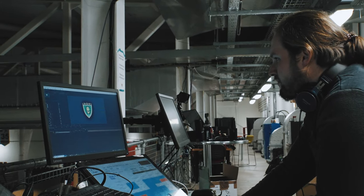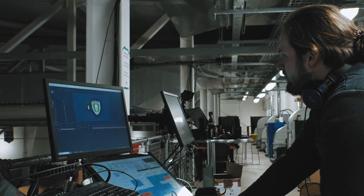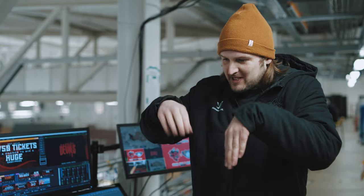My name's Dan, and I look after the in-arena sound, screens, and lighting on a Devils match night. This is my second full season, and I did just the screens the season before that. You know when a swan swims and it looks majestic above, but underneath it's paddling furiously?